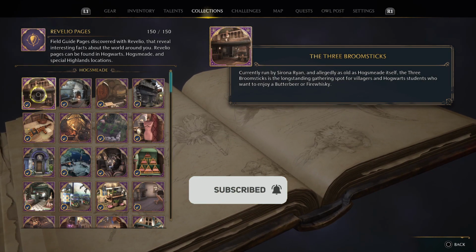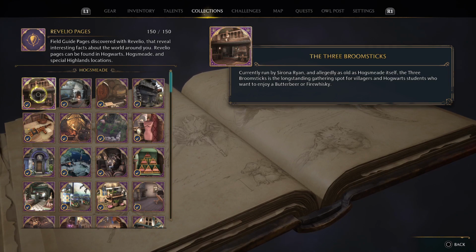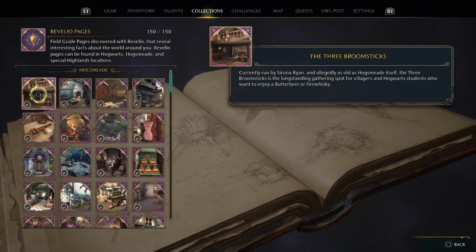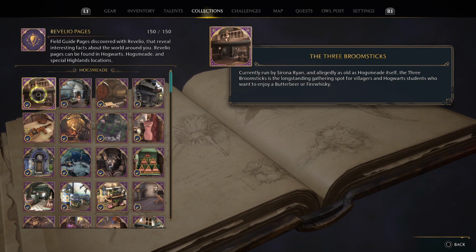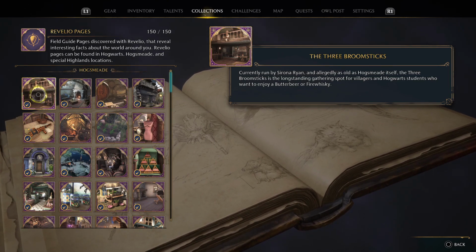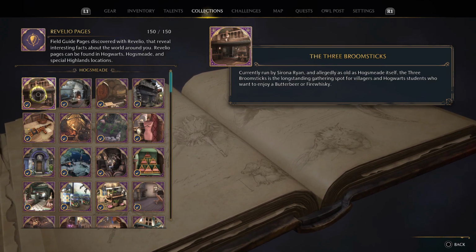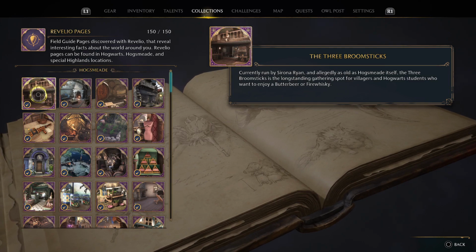So, the first page is the Three Broomsticks, currently run by Serona Ryan and allegedly as old as Hogsmeade itself. The Three Broomsticks is the long-standing gathering spot for villagers and Hogwarts students who want to enjoy a butterbeer or firewhiskey.